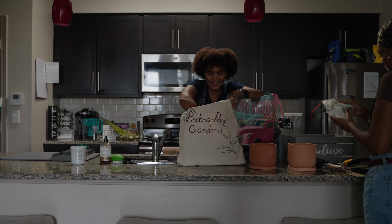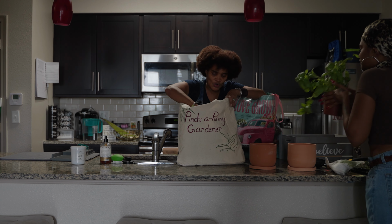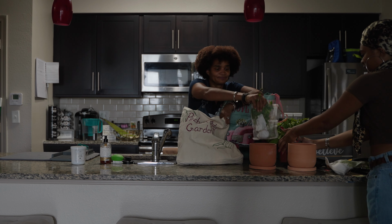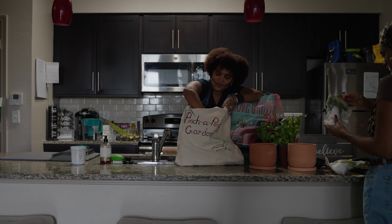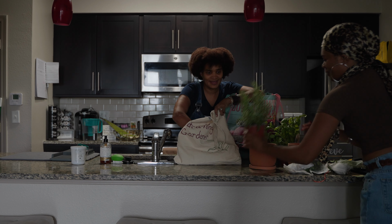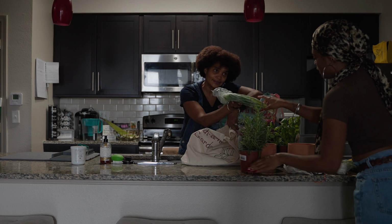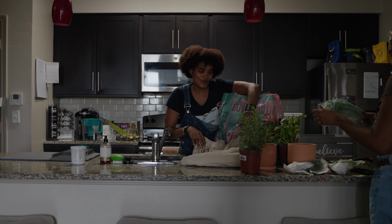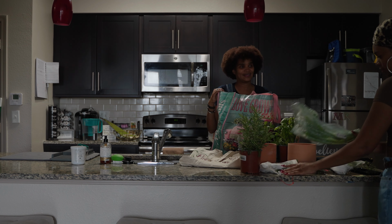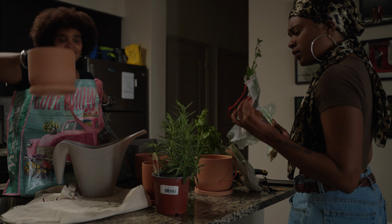I got your sweet basil here. Girl, I bought your peppermint. We love peppermint. I know. I bought your rosemary. We got that rosemary. Exactly. And here, I bought your green onions. Green onions, yeah. Okay? So we are all set and ready to go. They smell good. So what are we doing today, though?